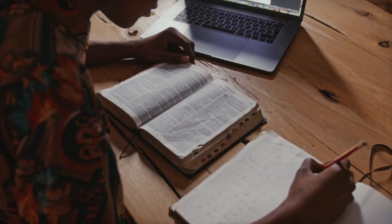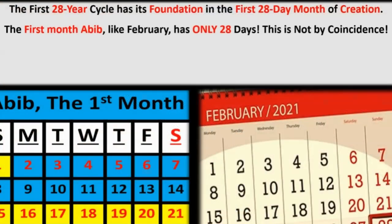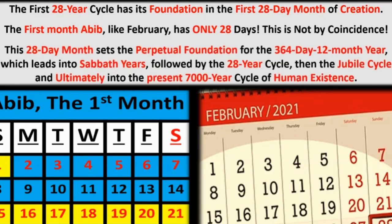Remember, his stuff is numerical. The first 28-year cycle has its foundation in the first 28-day month of creation. The first month of Abib, like February, has only 28 days. This is not by coincidence. This 28-day month sets the perpetual foundation for the 364-day, 12-month year, which leads into Sabbath years, followed by the 28-year cycle, then the Jubilee cycle, and ultimately into the present 7,000-year cycle of human existence.